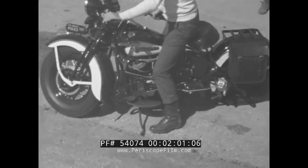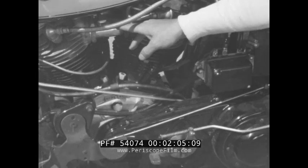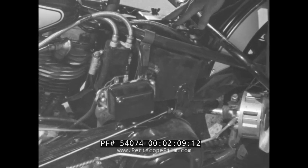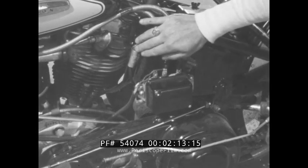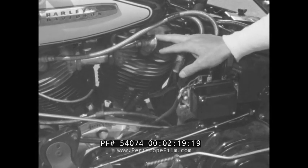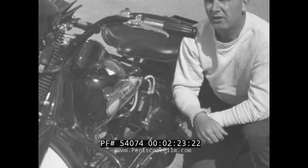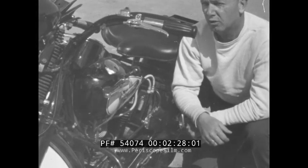This is a Harley Davidson 74 cubic inch overhead valve motor. On the left side is the choke lever, the ignition coil, the voltage regulator, the spark plugs. These parts will be further explained to you during your training period.